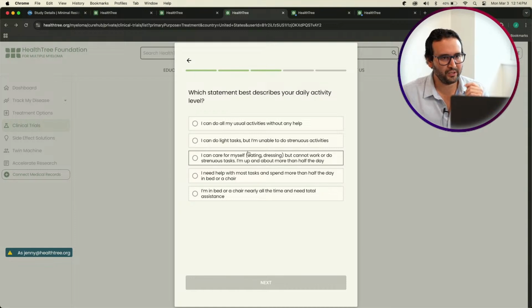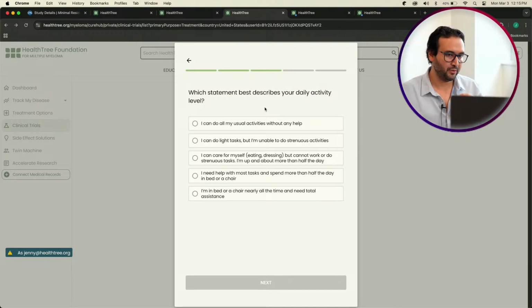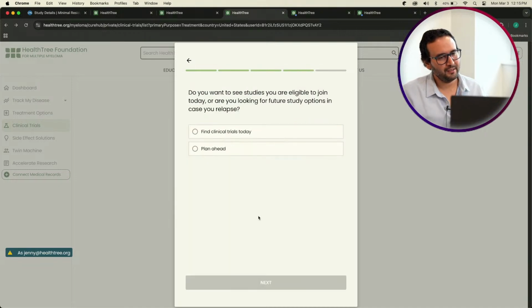Then, which statement best describes your daily activity level? This is because a lot of trials ask us to assess your fitness level. We could get this from your medical record, but we need the latest information. We need to know how you're doing this week, how you're doing recently. I know you pretty well, I know you're quite fit. I can do all my usual activities without help. You select the best one that matches your fitness level. Click next. And then this is very important. So right now you're in remission.